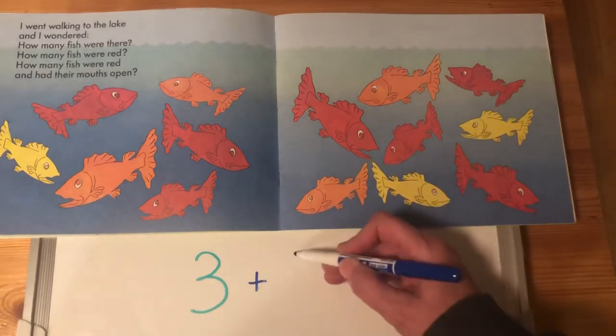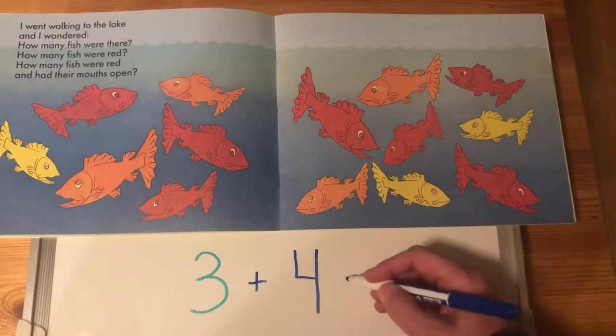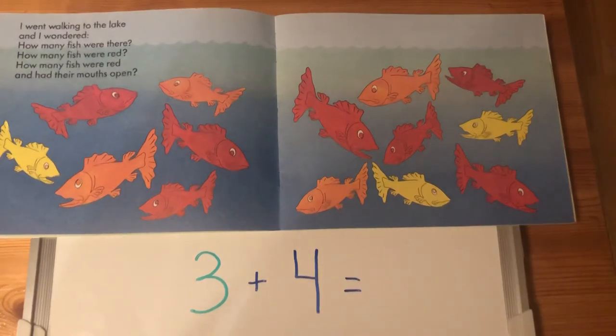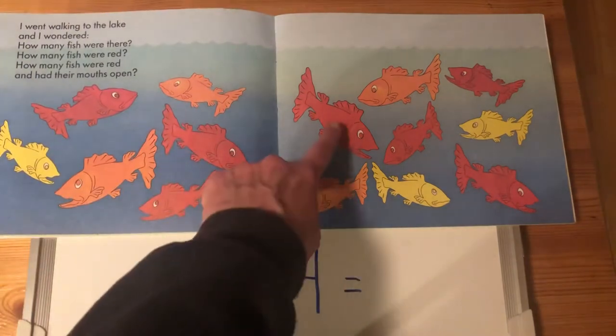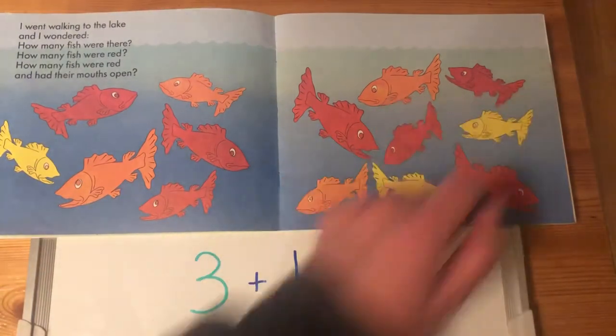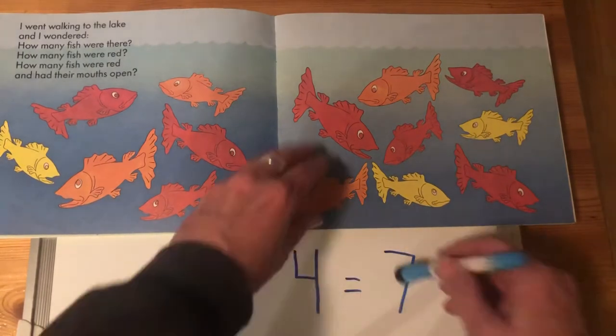1, 2, 3, 4. We have 3 red fish with their mouth closed and 4 with their mouth open makes how many red fish? 1, 2, 3, 4, 5, 6, 7. We have 7 red fish.